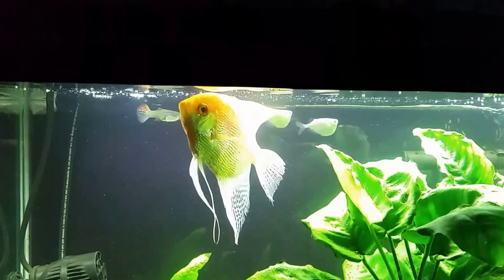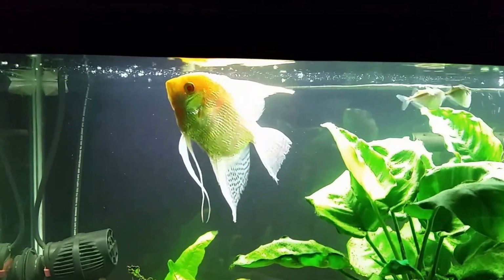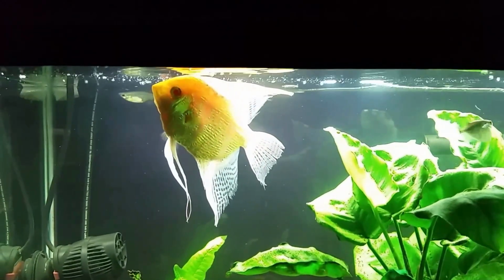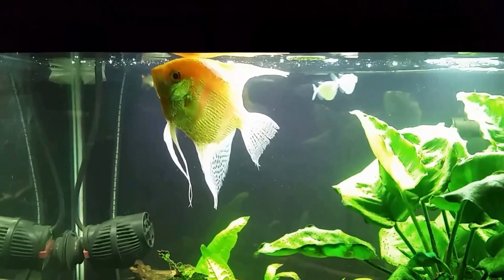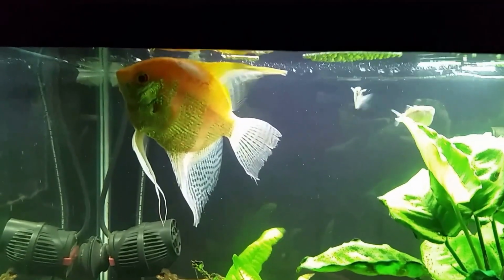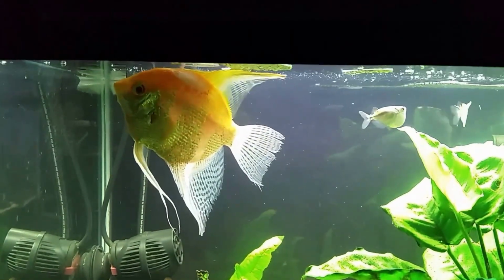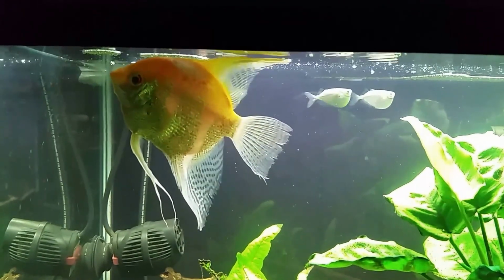So I think what we're going to do later this evening, just because I'm starting to get a little concerned here, is we're going to catch this fish. Angelfish are not difficult to catch. We're going to remove this fish. I'm going to give it a bath. I don't know if I'm going to give it an Epsom salts bath or not. I'm definitely going to give it at least a little bit of a salt bath. At the very least, it's going to be some sodium chloride.